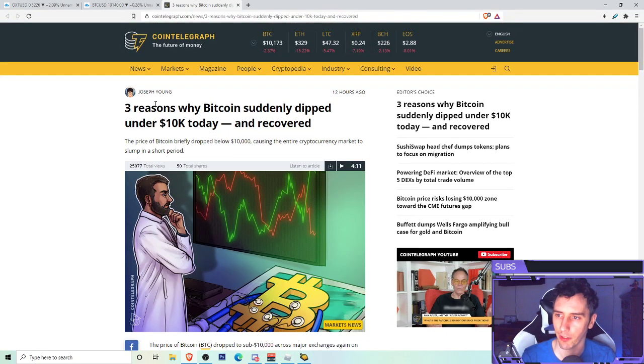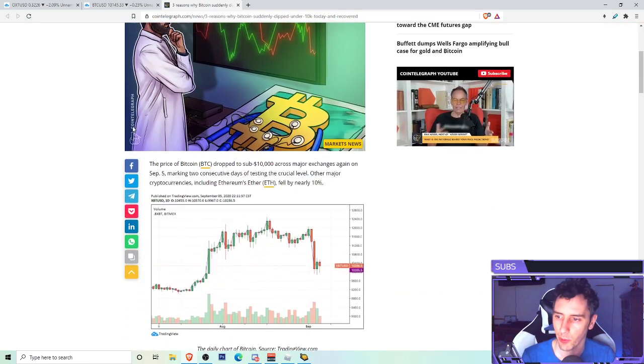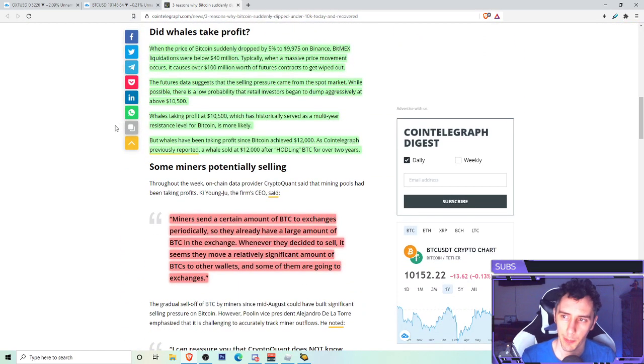And then as far as some reasons why, Cointelegraph has a nice little article here: 3 reasons why Bitcoin suddenly dipped under 10,000 today and recovered. I just highlighted a couple key points with this, but they're asking if the whales took profit off of all this, right? So there's some key metrics from the trends of what they looked at in the past, and they noticed some discrepancies.